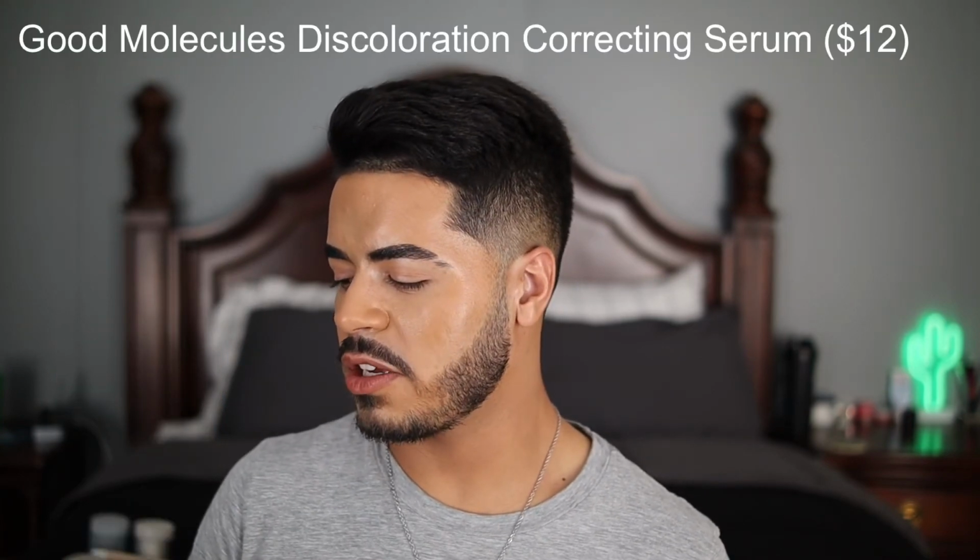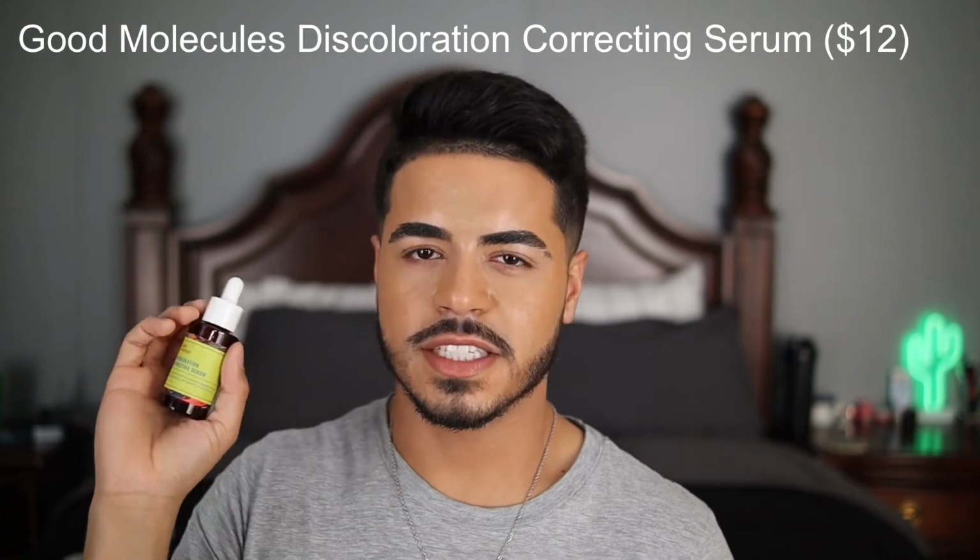Okay, so now we're going to talk about serums. One serum I want to highlight is this Good Molecules Discoloration Correcting Serum. This formula really helps with improving the appearance of hyperpigmentation and also infusing the skin with a nice lightweight moisture. One thing I like about Good Molecules, specifically about this product, is they actually detail the exact percentages of all the ingredients in the ingredients list, so you have a good idea of what's going on.